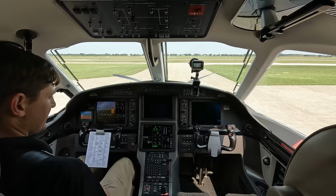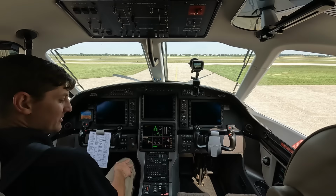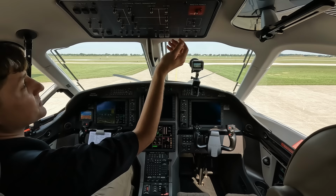4 volts. Clear left, center, and right. Chocks removed. PCL is in flight level. More is stowed. Here we go.